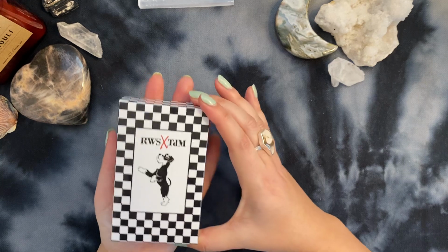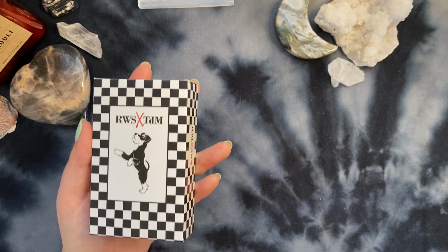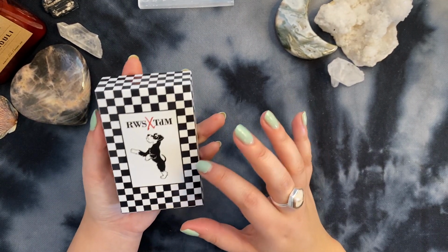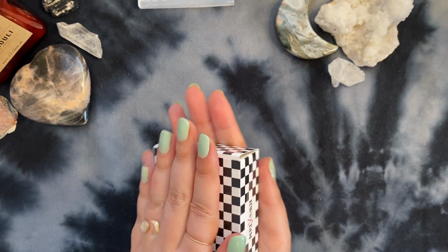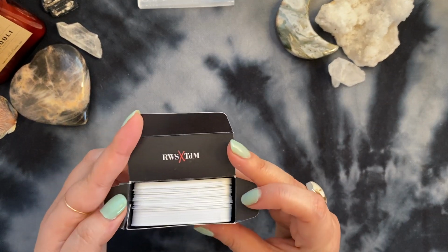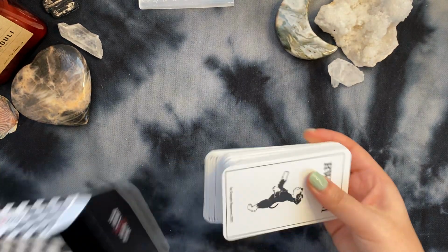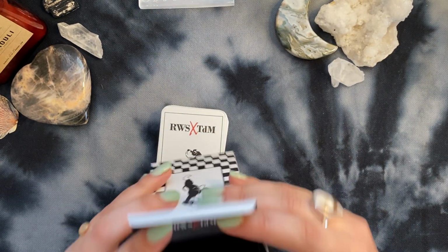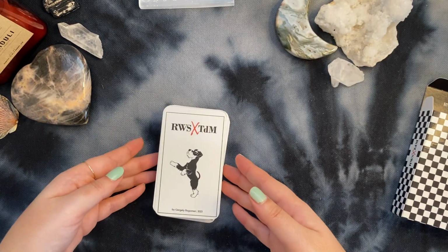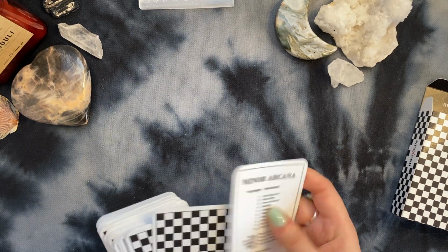It does feel like this is slightly smaller. Ooh, am I bumping this camera? I am. Okay. So is the deck slightly smaller than tarot size? It might be. So we open up the box, RWS meets TdM. The inside of the box is a black color. All right. So let's see here.